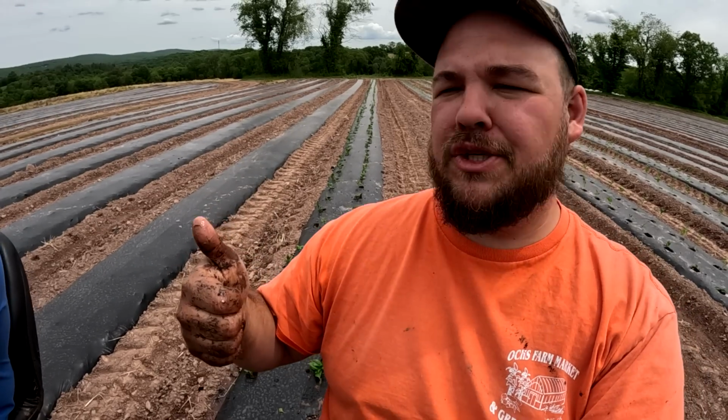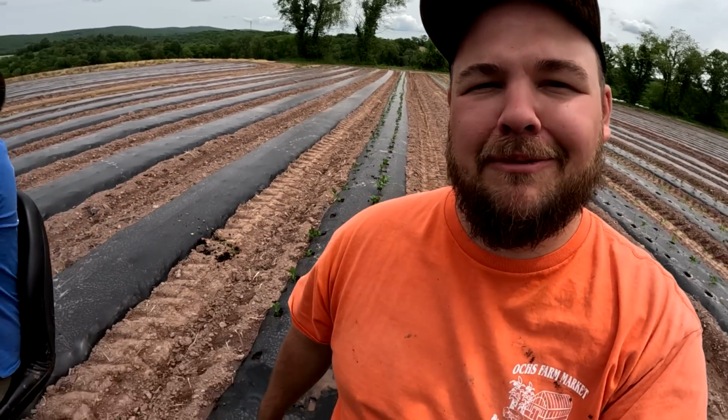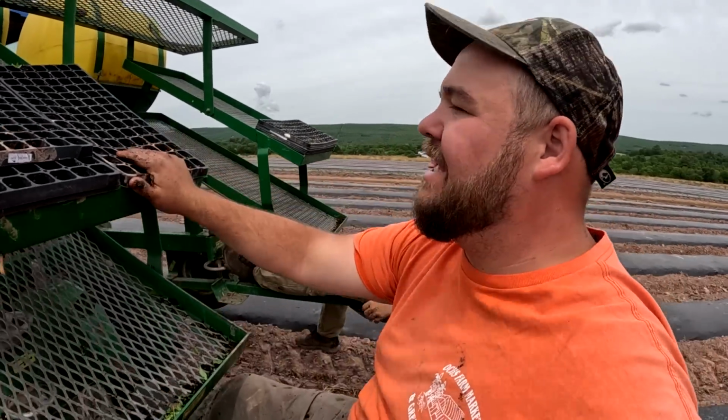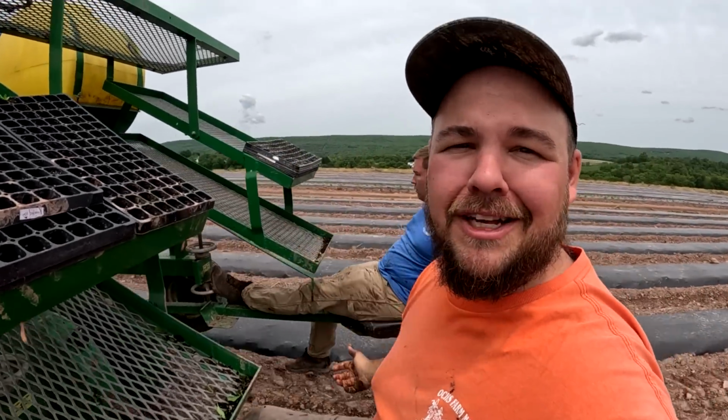Ghost peppers are all in the soil, red habaneros are in the soil, and the hot cherry peppers are in the soil. We're gonna be taking this planter back to the farm. We're gonna get it filled up with water there while we eat lunch. And once we're finished up with lunch, we'll be right out here transplanting again.